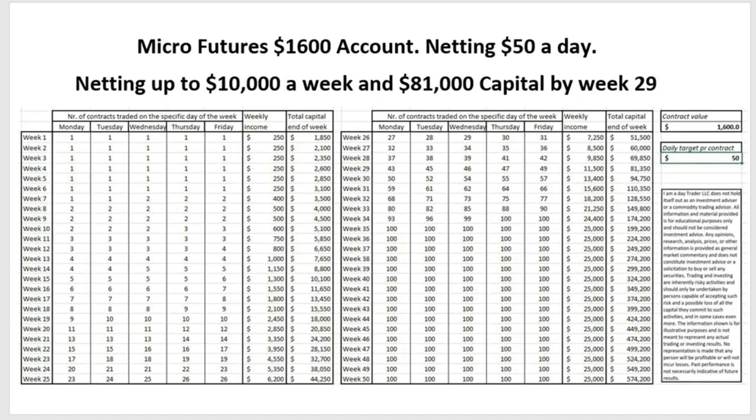Let's just do one more, and I'm not going to go any higher than this, even though you'll see you have the potential of romping that in when we go to the charts, and you'll see why. Let's just look at $50 per contract. With $50 per day, by week 29 your weekly income is over $10,000 a week, and your capital is $81,000, netting only $50 a day.